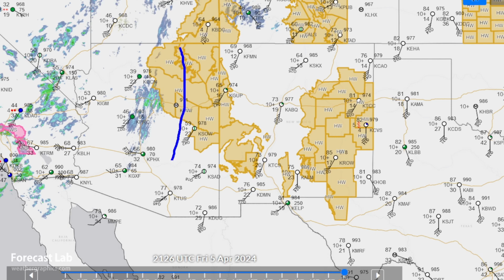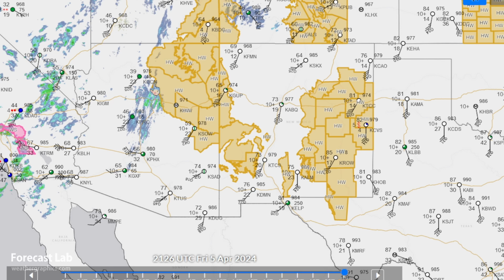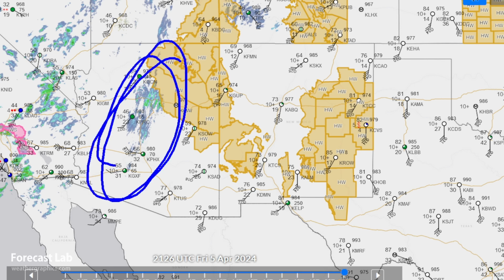So the graphic that I showed you, the surface analysis, that's actually based on 7 p.m. data, so probably by this evening, the cold front will have advanced into eastern Arizona and into a bit of New Mexico as well. But you can see the cooler air off to the west.